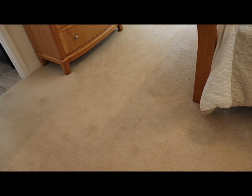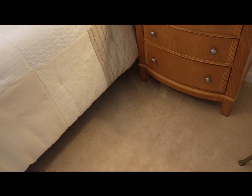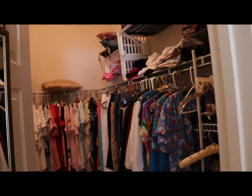There's a tile floor down here. Bedroom's carpet. Bedroom is carpet, which I kind of liked. I wanted to keep our bedrooms as carpet too. It's just something to get out of bed to a soft floor. I don't know. But my wife decided no. So we don't have it.